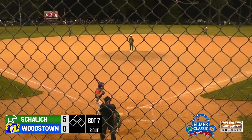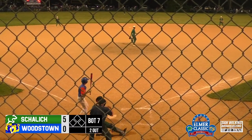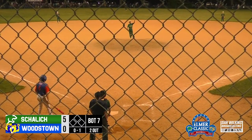Schalick again would go to 12-1 in the regular season with a win, and they would improve to 8-5 in the all-time Elmer Classic Series.